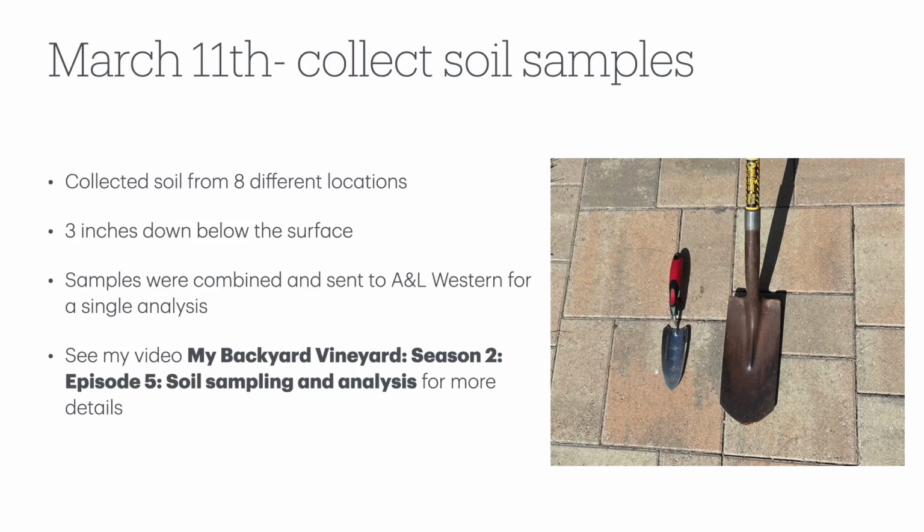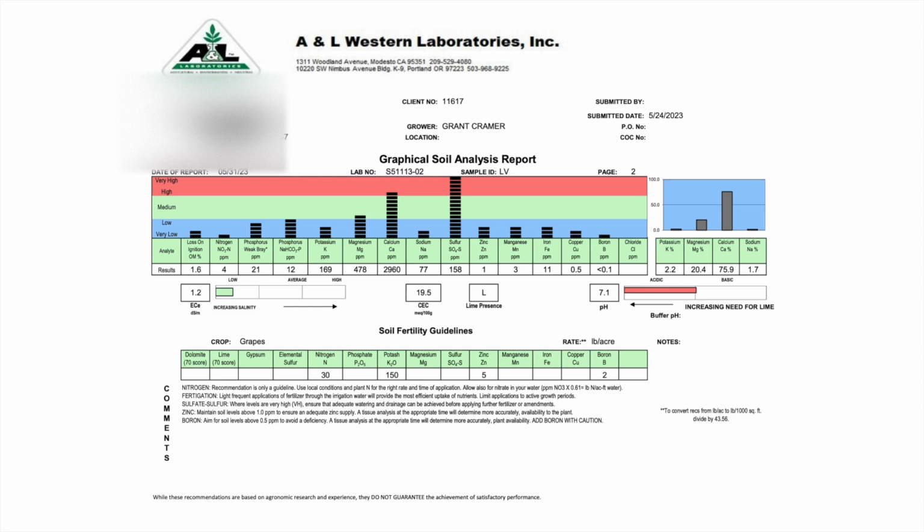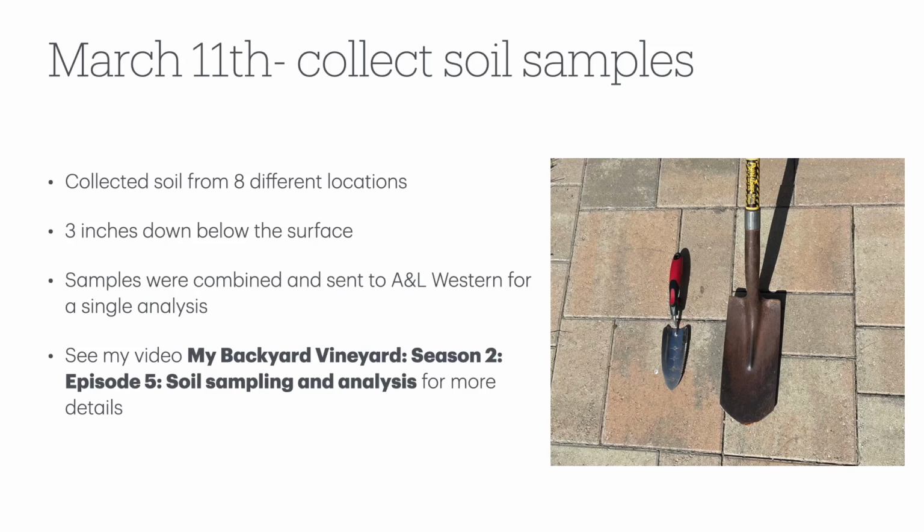So I collected soil samples on March 11th, shortly after pruning the vines. I wanted to be ahead of the game. I knew that my soil was already low in nutrients from the previous season, and that a number of deficiencies showed up. So to get a handle on it right away and get the vines going well, I collected soil from 8 different locations, 3 inches down below the surface, underneath 8 different vines in the 2 different vineyards, my left and right vineyard.